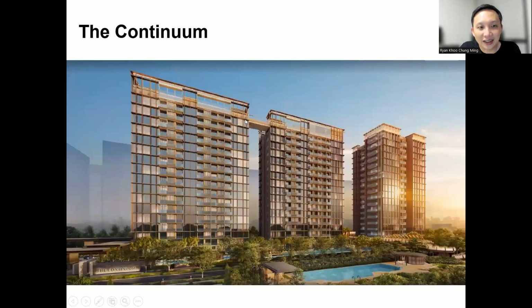So this is the facade. They're going to go with a timeless full glass facade, because the concern is that some condos built 20, 30 years ago look very old, very jaded. The design has become not nice to see. So Continuum is going to go with a full glass facade, which will probably be more timeless and appreciated even 20, 30 years from now. Take note that this block is the Prestige block that sits on its own. And these two blocks are going to be the Signature blocks, where the sky bridge will be.